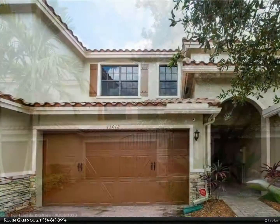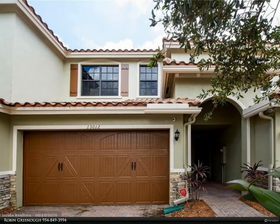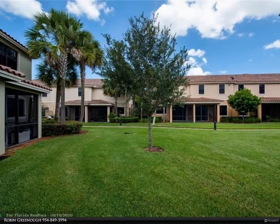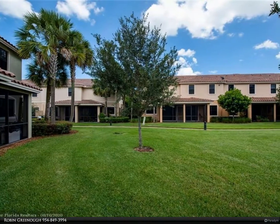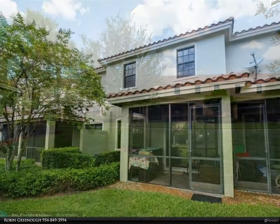Designer Delight. Newer construction with open floor plan and neutral tones throughout. Gorgeous granite kitchen with stainless appliances, recessed lighting, large pantry and a convenient pass-through to dining area. Bonus room to use as a home office or den.